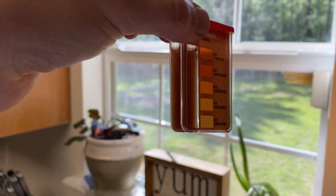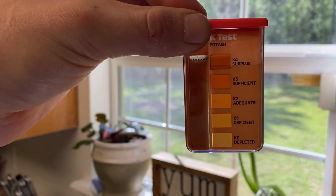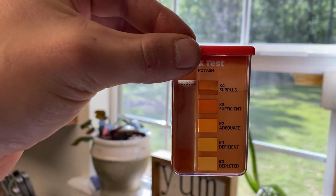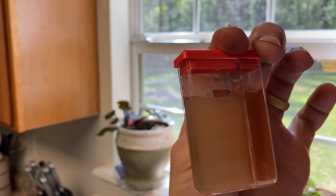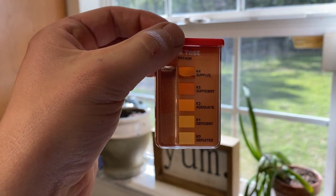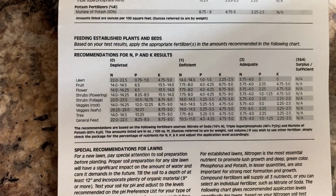Potash, really dark, so don't need to add any of that. You see the difference there? So then you just go through their recommendations for what you got and what you're trying to grow. So we'll do that and see what happens.